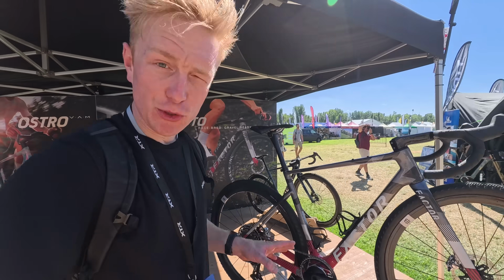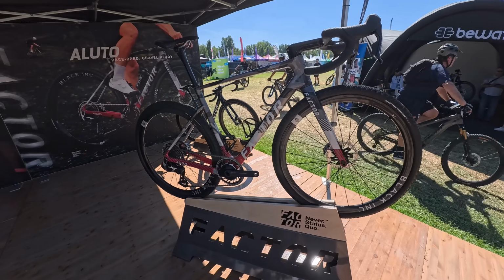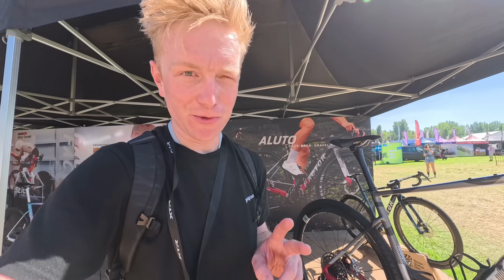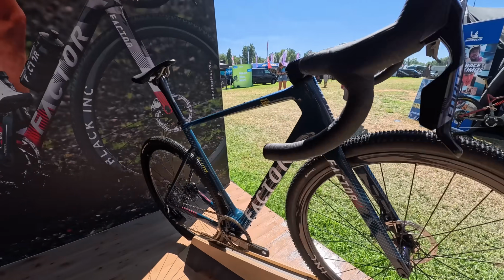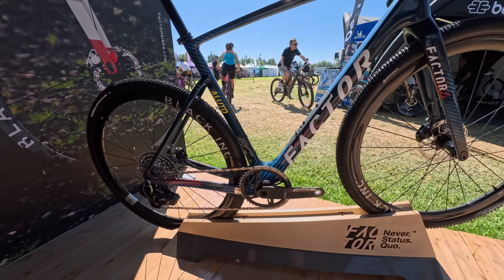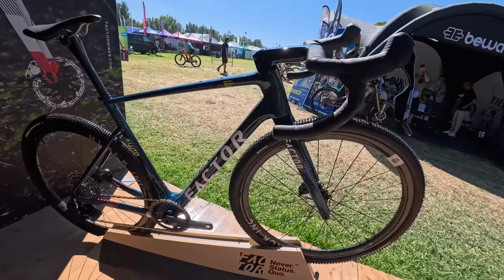I'm here at the Factor stand and I'm checking out the new Aluto gravel bike, which is their sort of race adventure gravel bike that's just come out. It's really sleek looking, it's got internal frame storage, two really cool colorways. There's this red and grey, and then they've got this blue one. These colorways are inspired by the Dakar Rally, which is a gritty road car touring race, which is really epic.